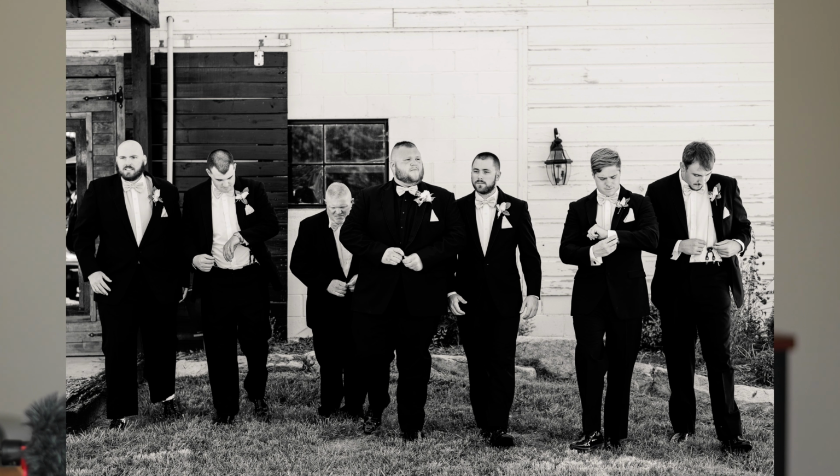I usually have the groom in the middle and the groomsmen pretty evenly spaced out on the sides. And I say, adjust your cufflinks, your tie, your watch, your buttons, but don't look at me. You're looking over there, you're looking at the ground, you're looking at each other, just don't look at me. And walk slower than any normal human would walk. And so we do this a couple of times and it gets some pretty cool shots.